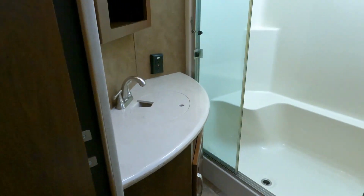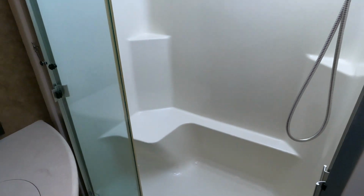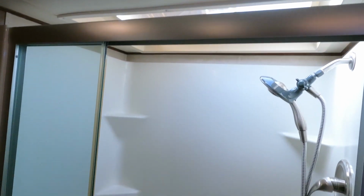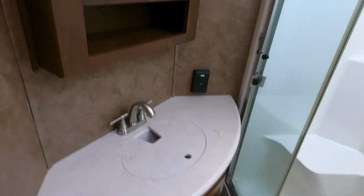We'll walk toward the front. It's a traditional front bedroom, rear lounge floor plan. Got a nice bathroom, actually, a huge shower. That's what I like about this one, guys. It's almost a residential size shower. And you've got a skylight. Look around it, no damage there. Solid surface countertop in here, medicine cabinet.